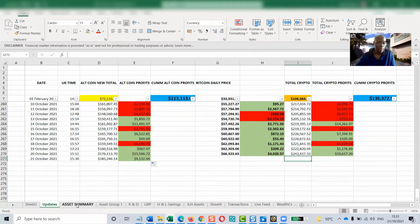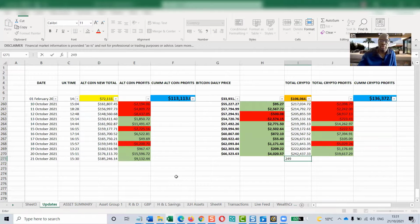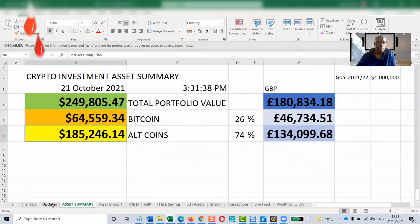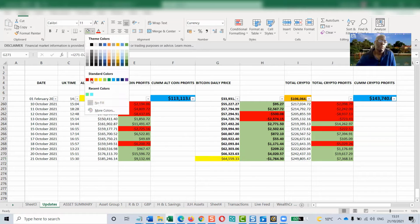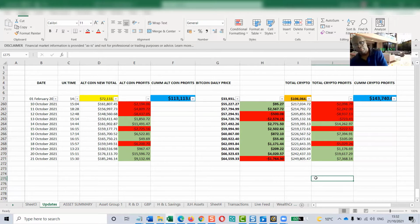And let's get the figures for the totals. 249,805.47. Right. Yeah. So that's a 7,000 jump. So the total portfolio has jumped 7,000, while the altcoins jumped 9,000. Bitcoin is actually down today slightly, 64,000. So that's going to be colored red. This will be bolded. So Bitcoin is down 1,764 after all the hype and excitement of yesterday, reaching new heights. Altcoins generally are up, and the portfolio generally is up.